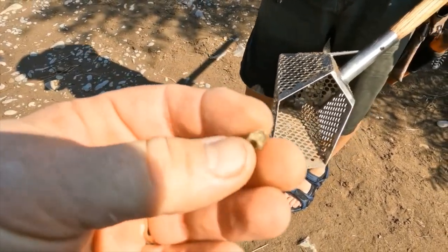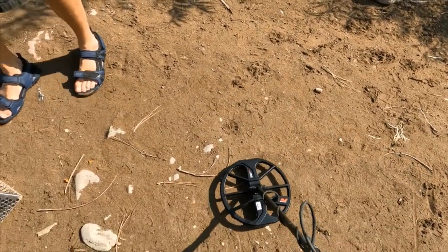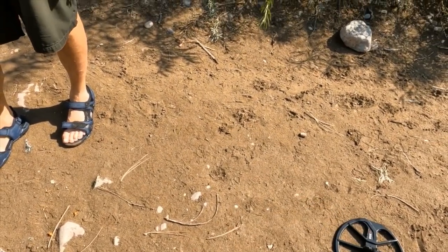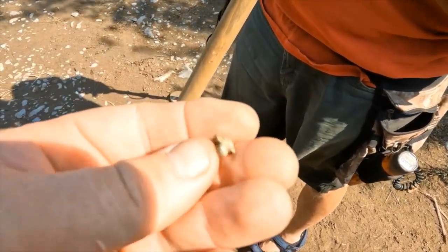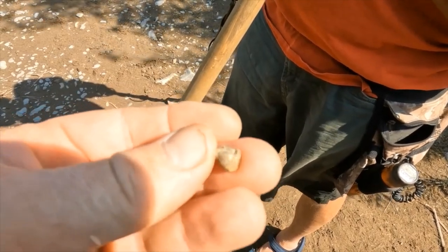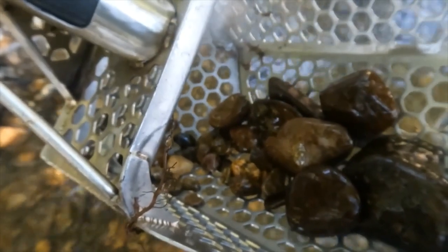Didn't even rub it yet. Looks conspicuous, doesn't it? It's ringing, right? Thinking that's possible. It's a little gold filling. See, it almost looks like the top of a tooth right there. Huh. Gold's gold.